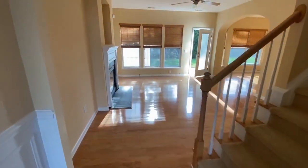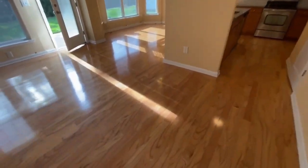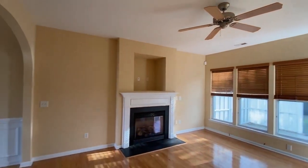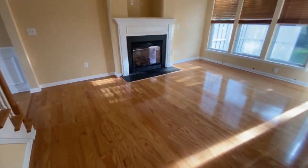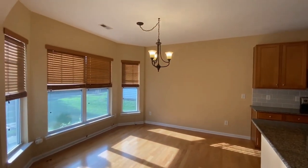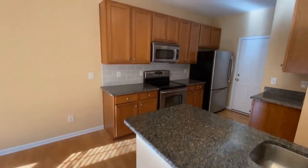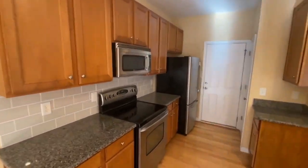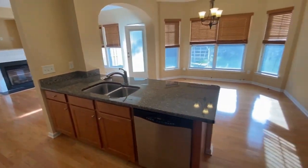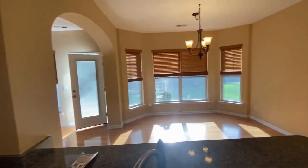So this home welcomes you with gleaming hardwood floors, neutral colors throughout, lots of windows for natural light, an open family room with a gas fireplace, dining area, open to the kitchen, 42-inch cabinets, granite countertops, and stainless steel. What a great feel this home has with this open floor plan.